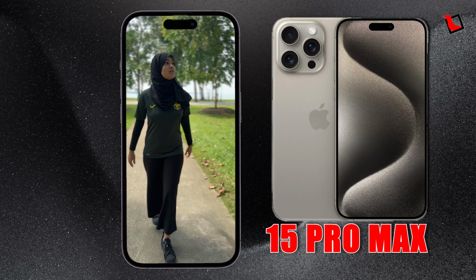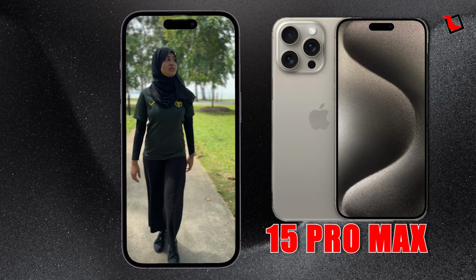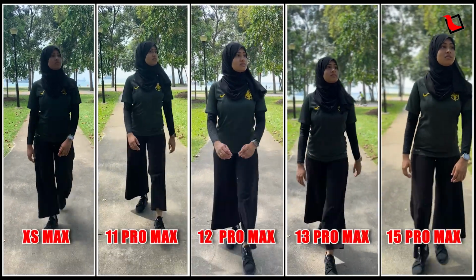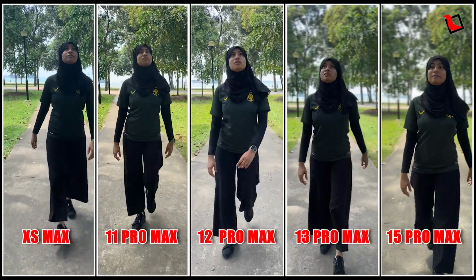And finally, here's the 15 Pro Max on screen, also with the cinematic mode turned on. And here they are again side by side. Nice to see the evolution of the cameras, right?